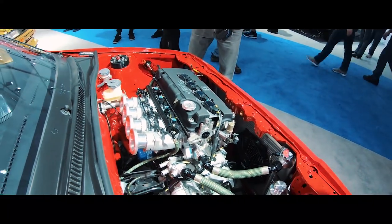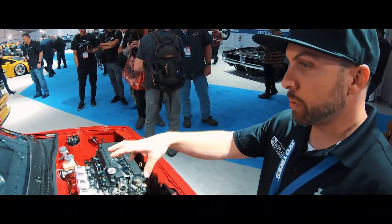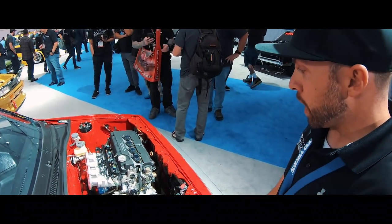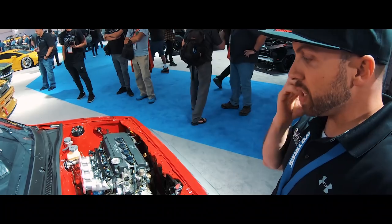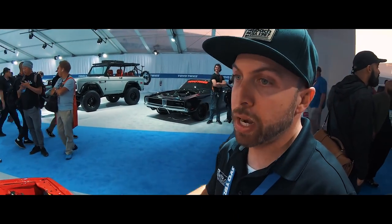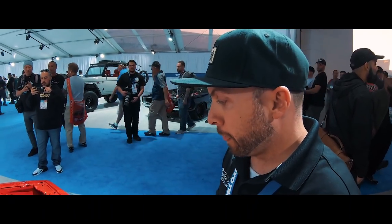So all the plumbing is all XRP. We did all custom fuel system, water lines, oil lines. It's using an oil cooler. So, you know, everything's set up for road race. JRZ three-way suspension. These are a pretty penny. Brandon loves JRZs, so he uses them in all of his cars.